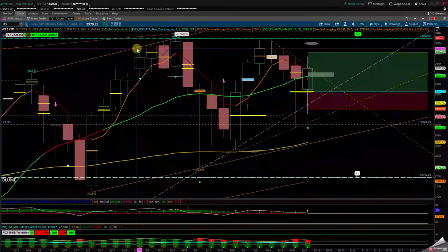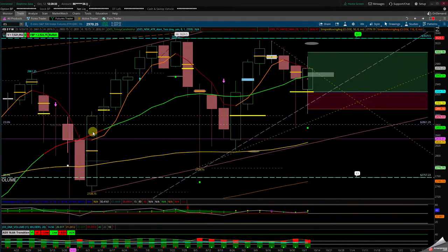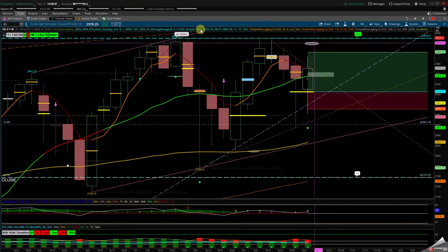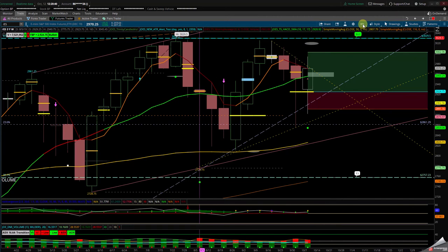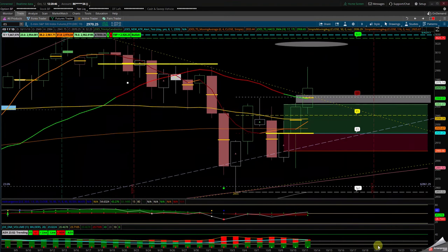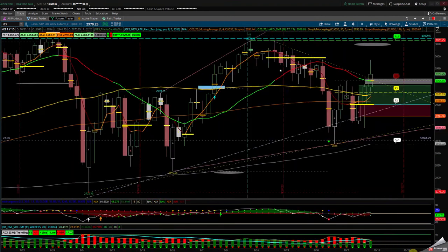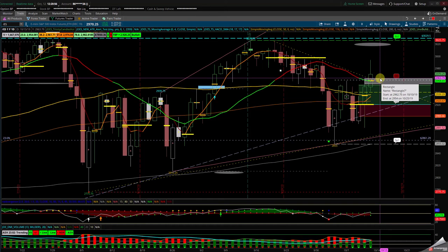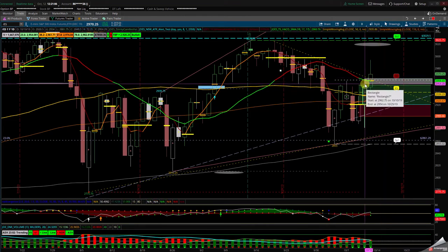If I zoom in, you can see it a little bit more in detail. That way you can see this channel here, halfway through it is right in here. So keep an eye. If we break up and clear this oval, it will continue for a breakout to the upside. If I go to the daily chart, you will see it a little bit more in detail. Let's just zoom down a little bit. You can see that push up here above the 18 and the 61.8. We have to stay above the 2962 area and the 2954 or 54 area in order to continue higher.